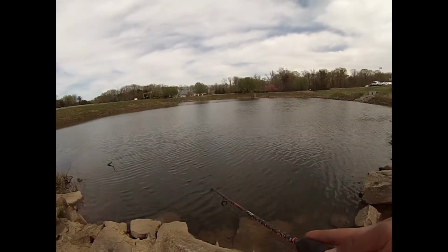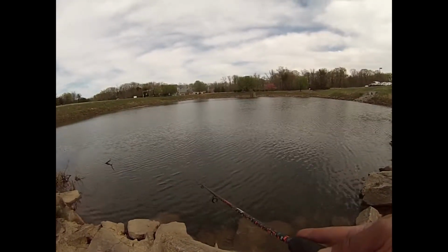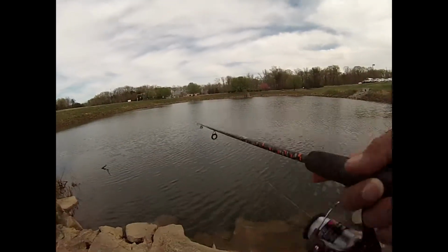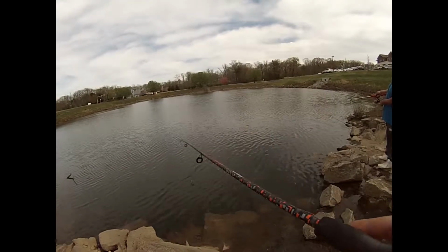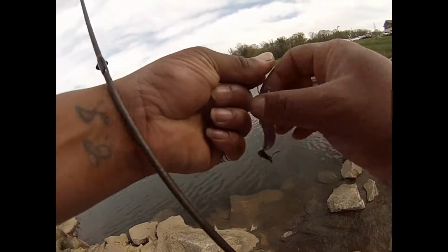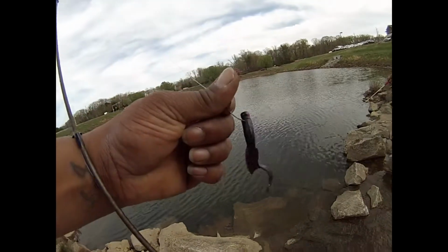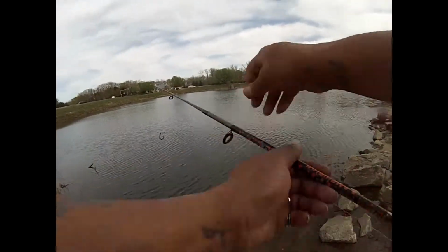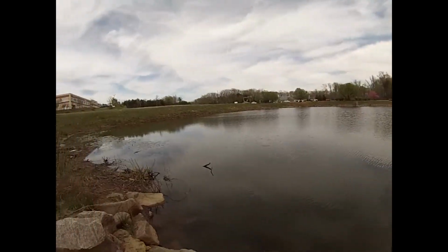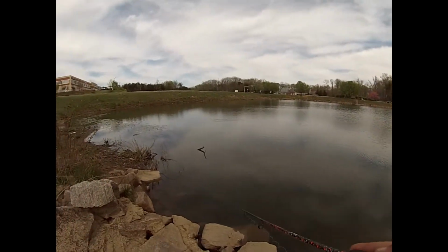So now, see what happens. Real slow retrieve. Oh, we got another hit. I missed him. So it seems that they like the real slow retrieve. Oh, I'm about to lose that worm. Put that in a little bit better. There we go. Constant roll. Let it sink.